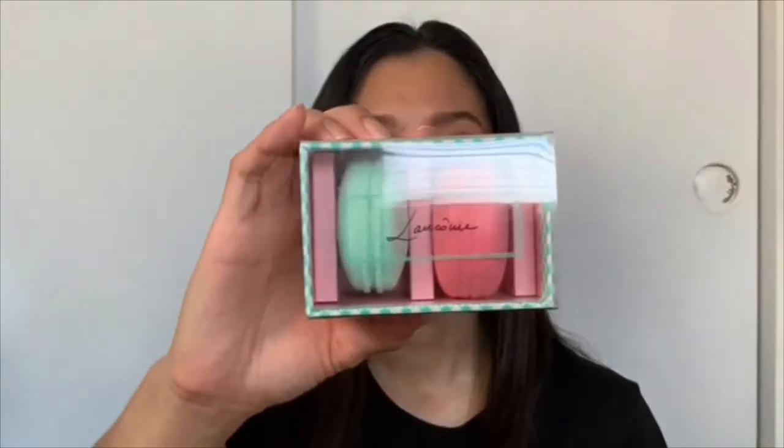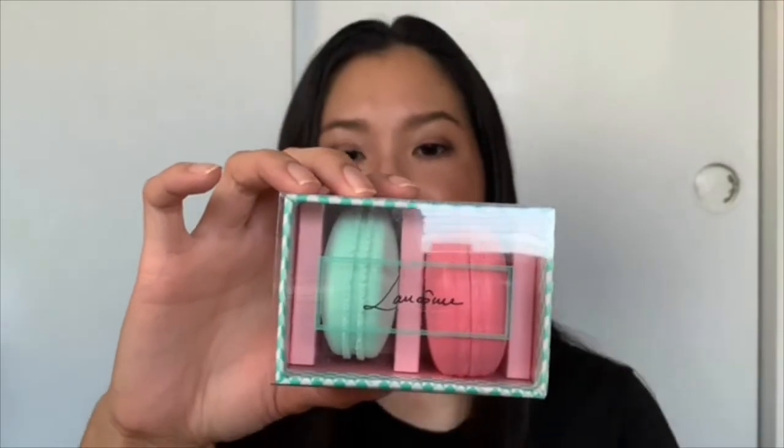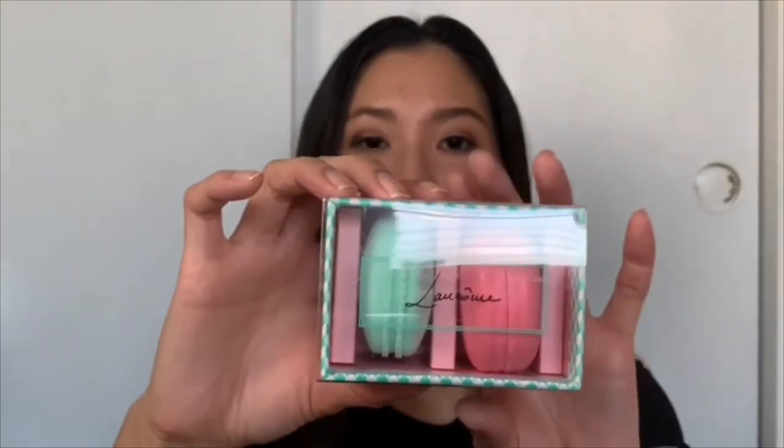And one final clearance item. In my last Ross Come Shop With Me video, I mentioned these Lancome macaron blush and blenders, and at that time it was $29.99. I said I was going to wait for it to go on clearance, and it did. 50% off. I got it for $14.99. The blush is in the pink container, and it's in the shade Rose Whipped Cream, and the pistachio macaron is the blender. I'm not sure how effective of a blender it will be, but it's definitely cute. I'm sure it'll look nice sitting on my vanity or among my other makeup products.